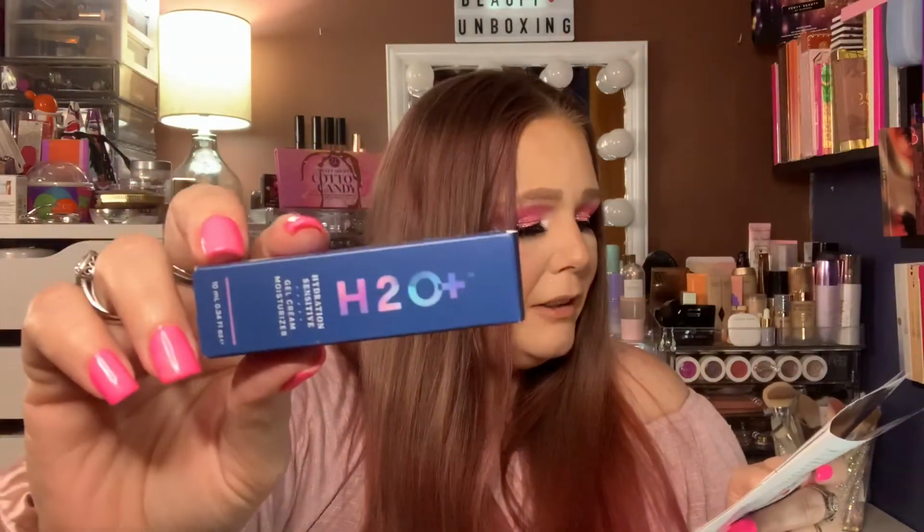Oh my gosh, you guys. This is not full size, but I absolutely love this. I've gotten it from Ipsy. I fell in love with one of the original moisturizers that I've tried from them. And I wish I had the full size jar, but the full size jar is $42 and it's the H2O brand. This is H2O Plus. So, am I holding it right? It says H2O Plus Hydration Sensitive Gel Cream Moisturizer.